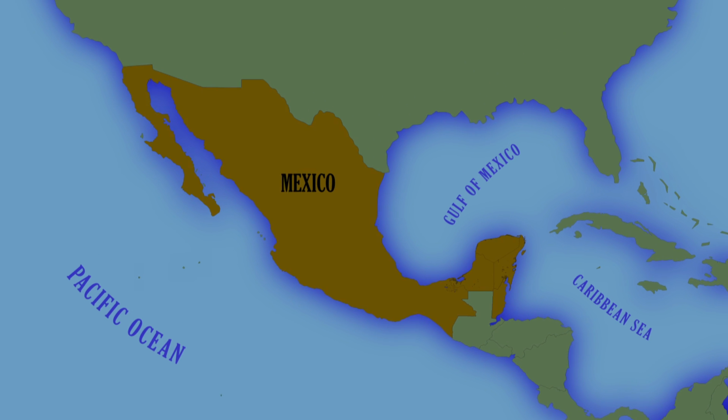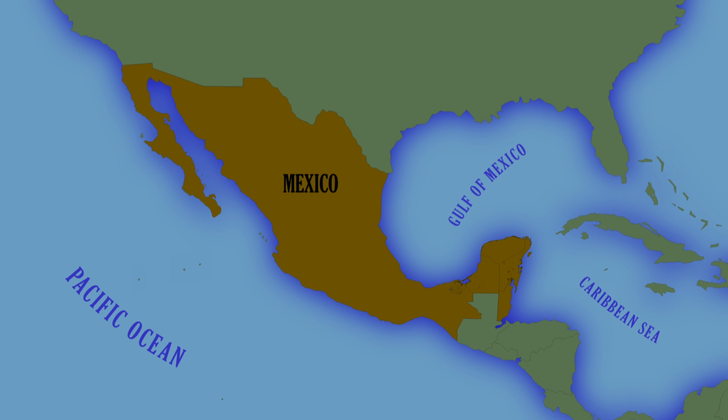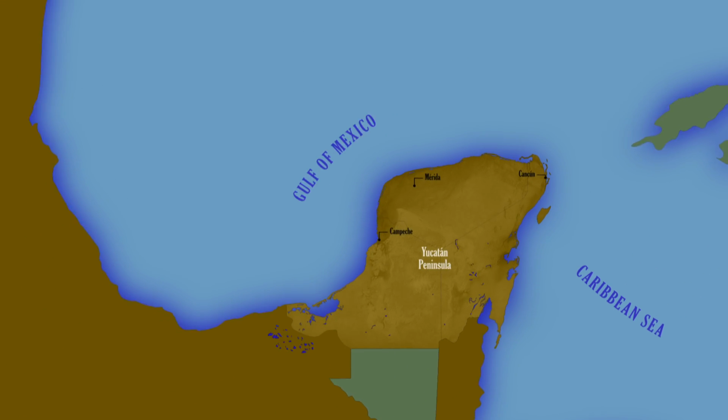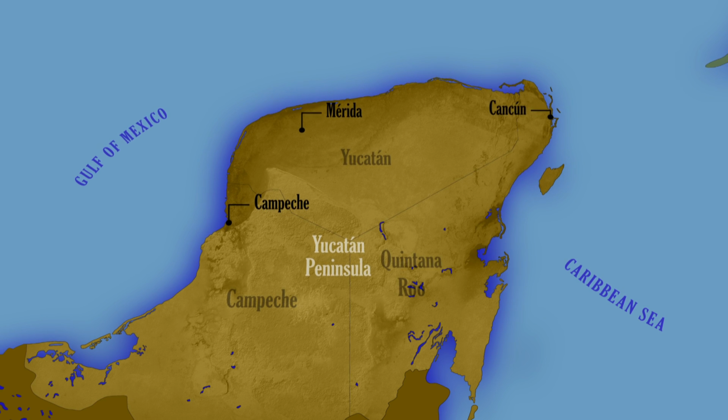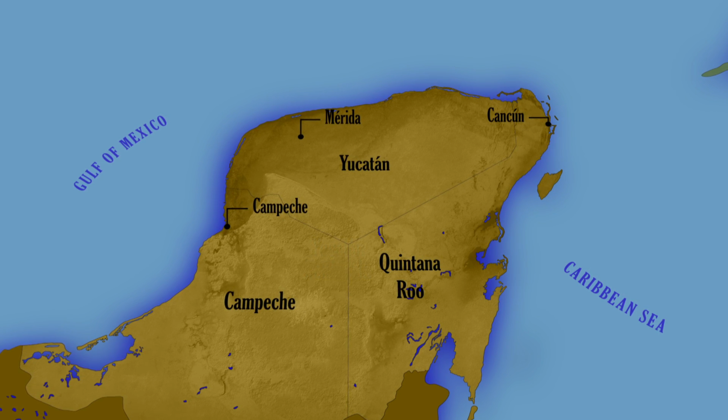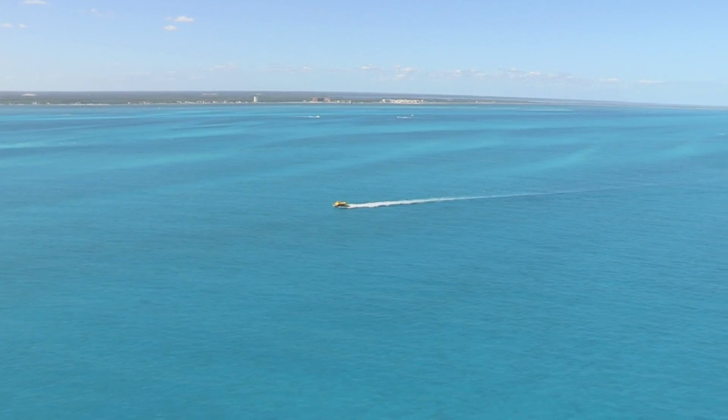In the southeast of Mexico, the Yucatan Peninsula separates the Caribbean Sea from the Gulf of Mexico. The Yucatan is one of the heartlands of the Maya civilization. The peninsula comprises 3 of the 31 states that make up the Republic of Mexico.